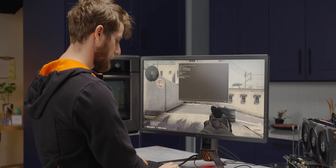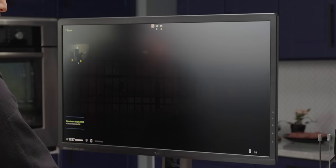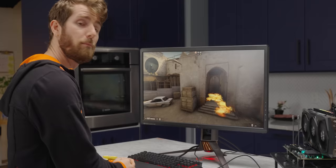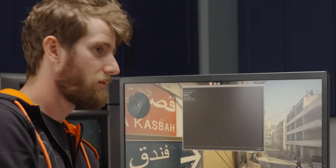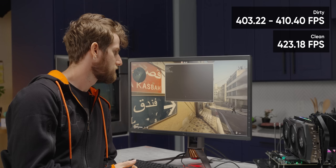It's time. 3, 2, 1, scroll lock. Here we go. Point of clarification, our benchmarking was all run at 1440p. 410.40. 410.40? How close are we? Okay, so in our benches, dirty, like fully dirty, was 403.22. Oh. So we've picked up 7 FPS. Clean build was 423.